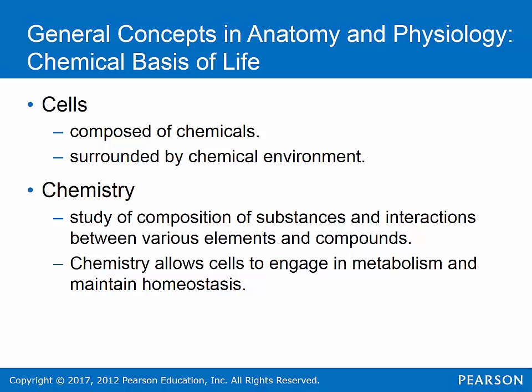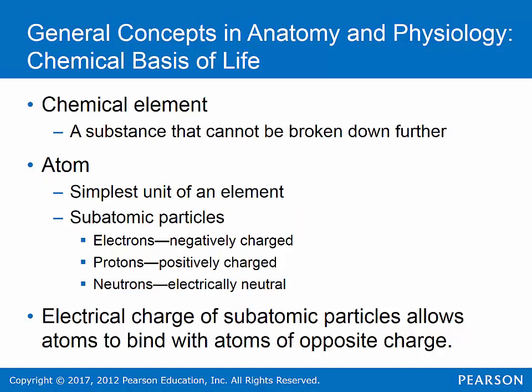Chemistry happens. Y'all ever do the volcanoes in elementary school, where you do the baking soda and the vinegar and whoosh, here it goes? That's a chemical reaction, okay? Not quite to that degree, but that kind of stuff's happening every day, every breath that you take inside your body. I'm not going to ask you to know all of those, but you need to know that it's happening. Chemical element: a substance that cannot be broken down any further. And I know this is super exciting stuff, but bear with me. We've got to get through this to move on.